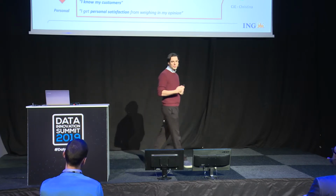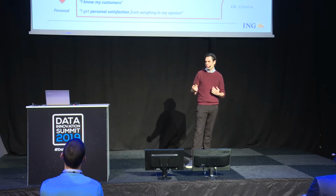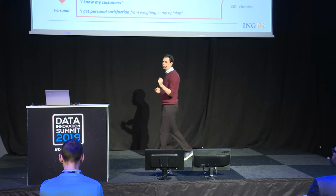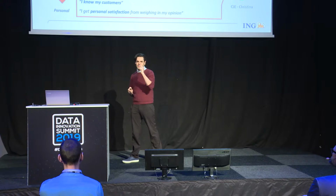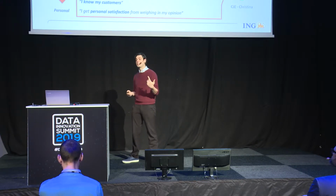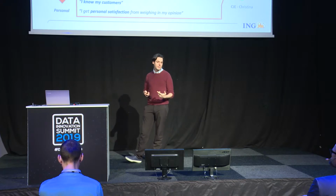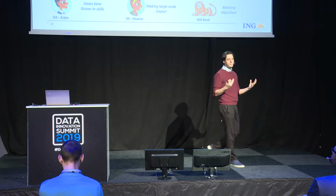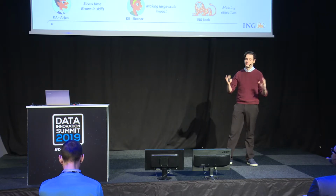So whenever you're developing a data science product, and you want to make an impact in your entire organization, you really want to make sure that you're empowering your end user, which in our case would be the data analysts and customer journey experts, and not replacing them. So we come up with this sort of objective, right?